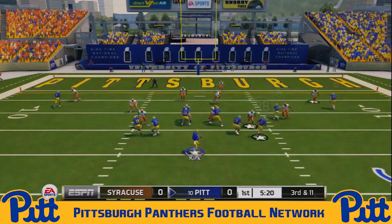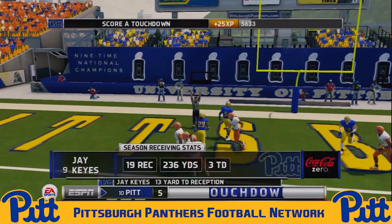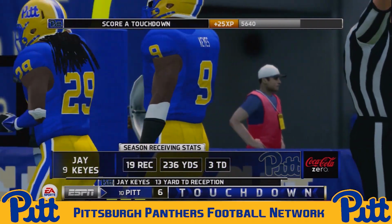Dual halfback look outside of Kirk. He's back to pass again. A light rush from Syracuse, and Kirk makes them pay. Jay Keys into the end zone.